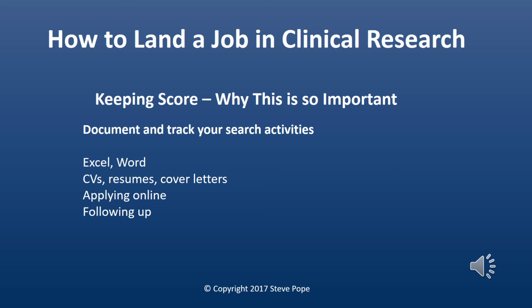I would recommend trying to get in contact with recruiters. LinkedIn's a great resource for this. Every recruiter out there has their profile on LinkedIn. They're very easy to find. Not going to take you very much time to do that. Connect with them. Send them a note. A lot of them are going to have their email address on there. They want people to contact them. This is what they get paid to do. So they don't mind hearing from you.